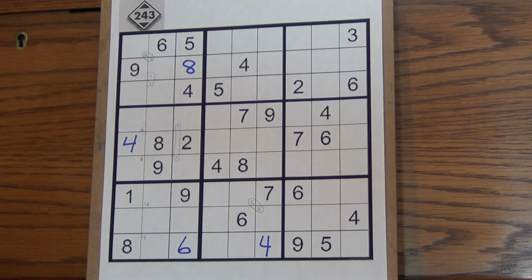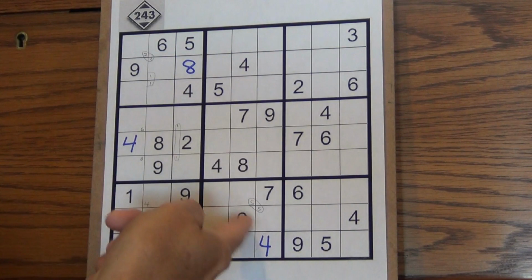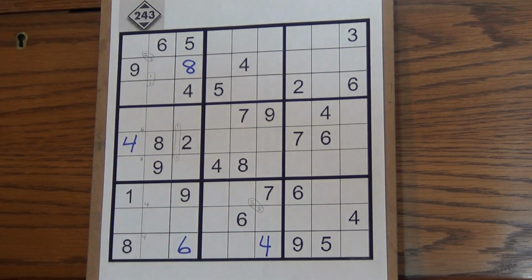That's just how I did it. Nobody taught me to do these. I just kind of came up with that. I don't know why I do it. It's just what I do.